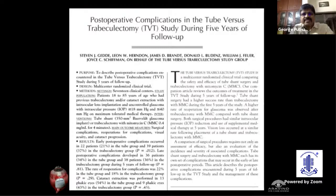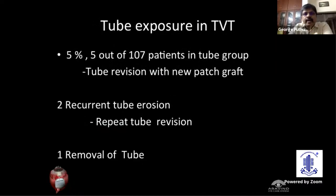So we will look at 3 study groups who have reported their postoperative complications over a 5-year follow-up, and all 3 study groups have used patch grafts to cover the tube. So this is the tube versus trabeculectomy group, and the tube exposure in TVT was 5%. 5 out of 107 patients in the tube group had to undergo a tube revision with new patch graft, after which 2 of these patients further had recurrent tube erosion, another tube revision, and 1 of these patients ended up with a removal of the tube.